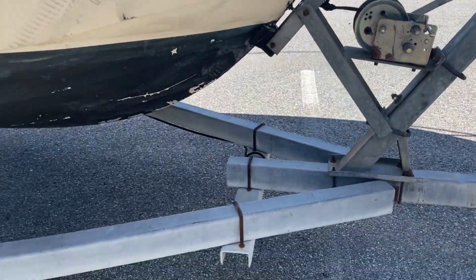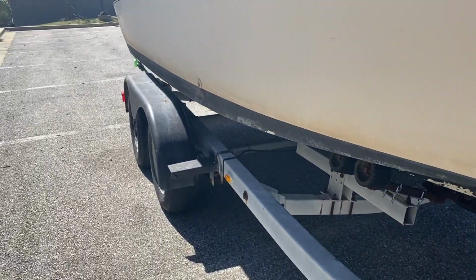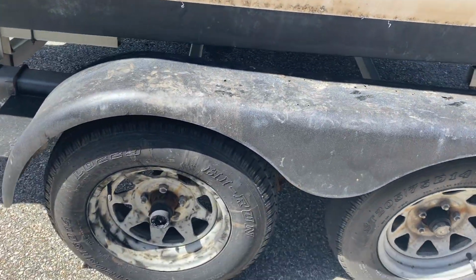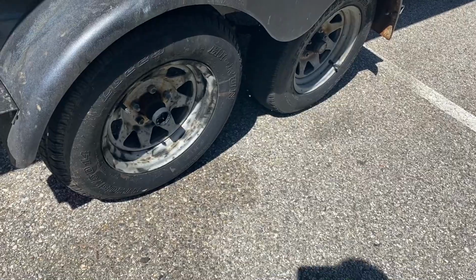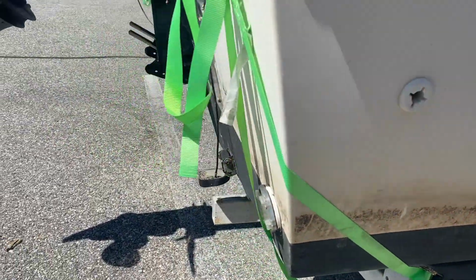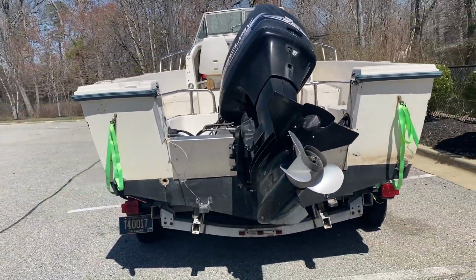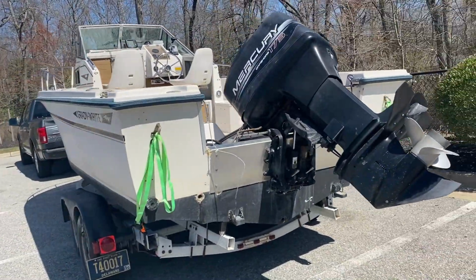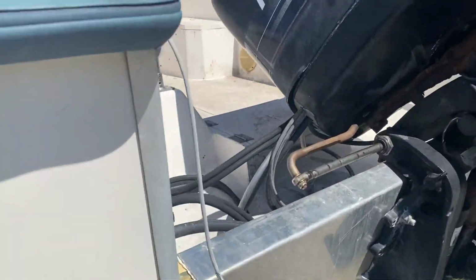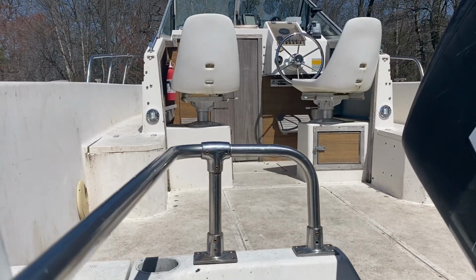It has some new brakes on it. It has a couple new tires, and it has a new axle. So again, it needs some cosmetic work, and you know, I want to check and make sure that everything's good. But overall, I am very, very pleased. This is my first boat that I've ever owned, and so it's going to be a project. I'll show you a little bit inside, but I'm not going to jump up there right now because I need to get back on the road and get home.